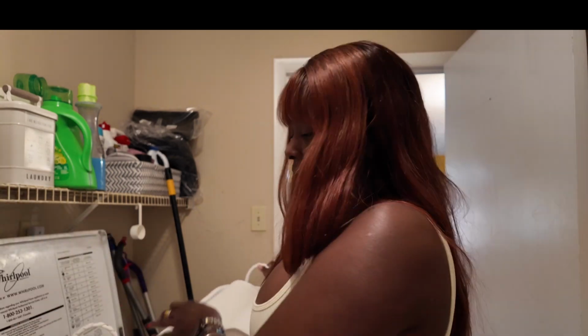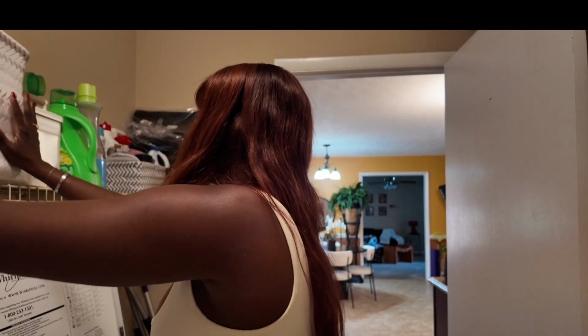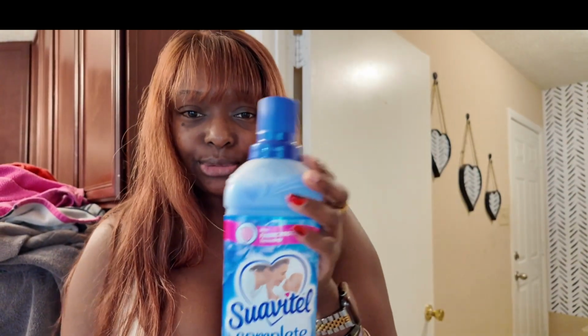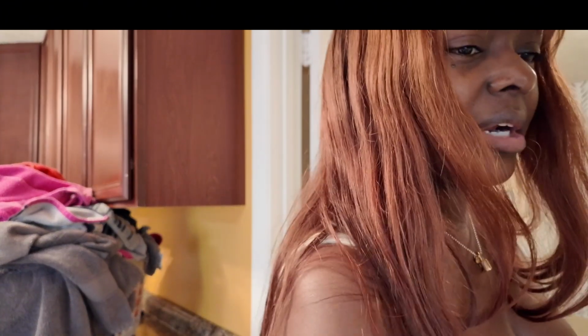Before the sky starts to fall open, because it's definitely looking cloudy for the chance of rain. I picked up some more fabric softener. I gotta fold autumn clothes up.